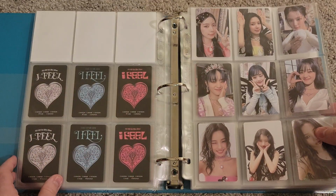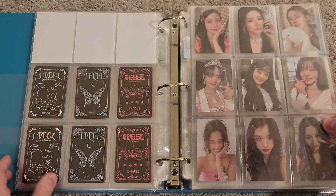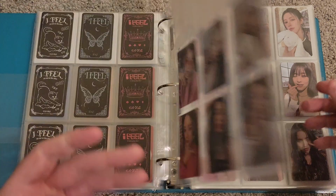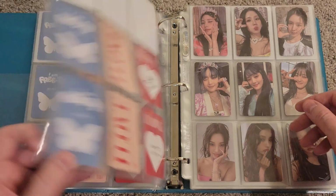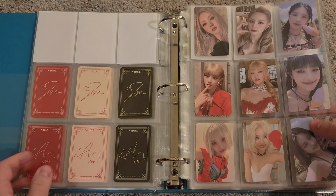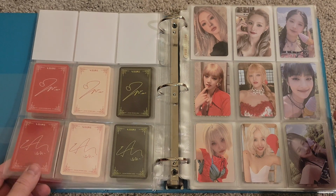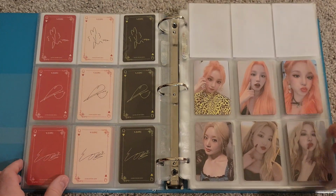I collected so much for this era. I honestly can't believe I collected this much for this era, but I enjoyed it nonetheless. Quite a lot of photo cards though, like an insane amount of photo cards. And then I Love with our fan-made World Tour freebies, or whatever you want to call them. More I Love.